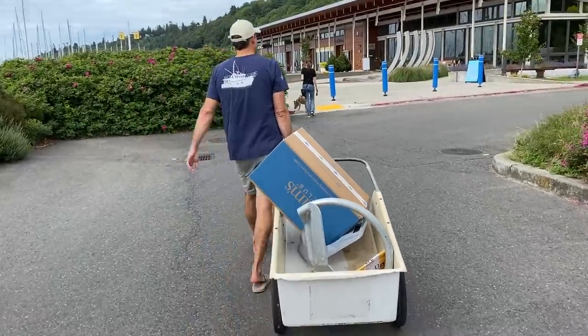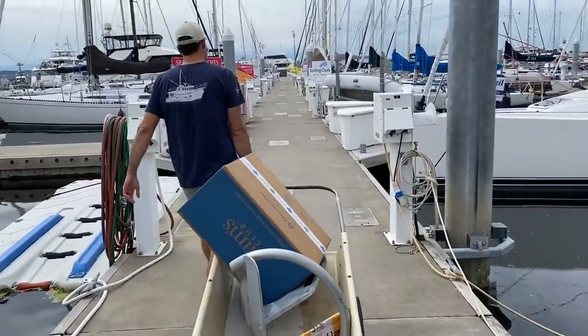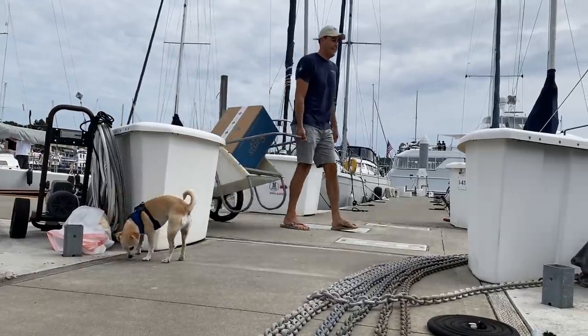If you're wondering why we chose a Rocna anchor over others on the market, it's because of their stellar reputation, their ability to set and reset quickly, and being one of the most dependable anchors on the market.